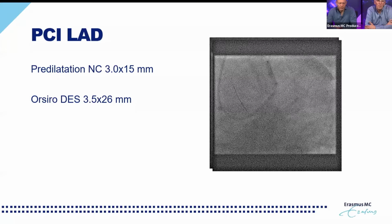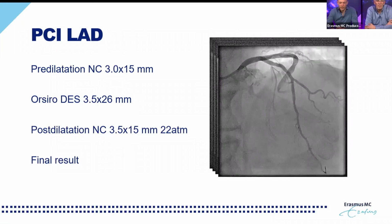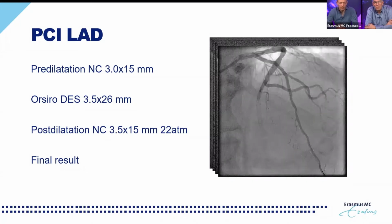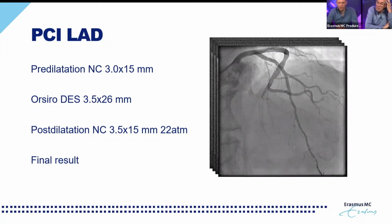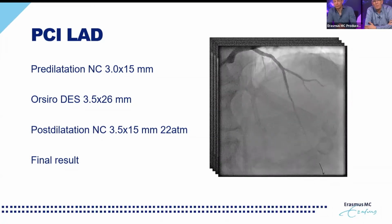But that is something that in daily practice, using the software that the IVUS vendor will provide to you, be it the Kodama software or the iLab or whatever you're using in your lab, will help to very easily identify. So 3.5/26, we post-dilated to 22 atmospheres with a 3.5/15 uncompliant balloon. And then we had a result that could be considered as satisfactory, I think, by most of the operators. And this would also mean the end of the procedure in many cath labs around the world.